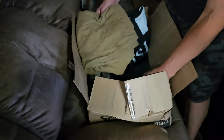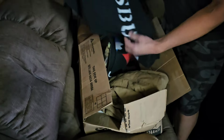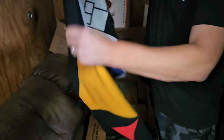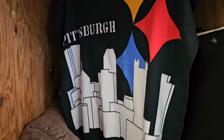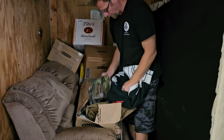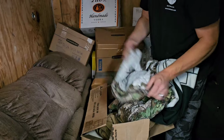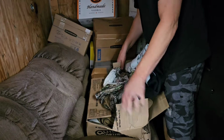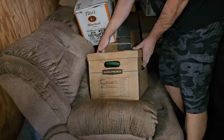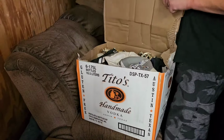I think we got blankets. Pants or something. Just a Pittsburgh bank blanket. It's got the Steelers emblem. And there's some camo in here. Camo blanket. Camo towels. How are you going to find your towels? Honey, you seen the towels? Tupperware kitchen.